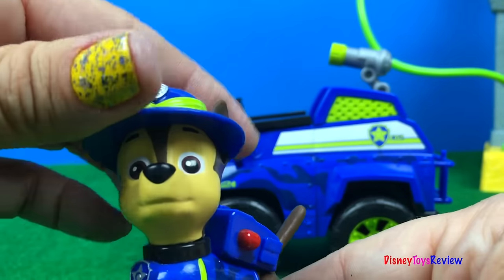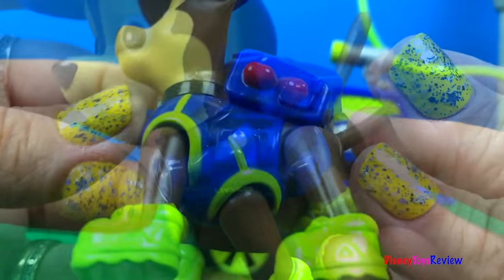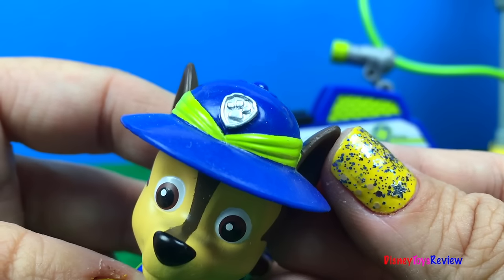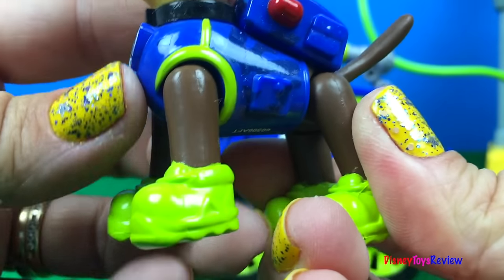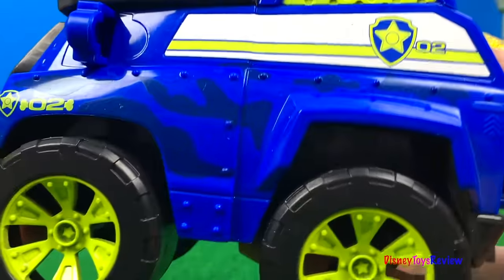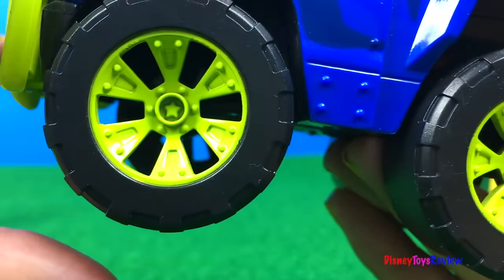Let's check out Chase. Chase's head moves and all of his legs move. That's awesome. I love his safari shirt and his safari hat. I also love his bright green tennis shoes. That'll keep his paws safe on the rough jungle terrain. His vehicle has the blue camouflage on it. That is so cool. And it also ties in the bright green.